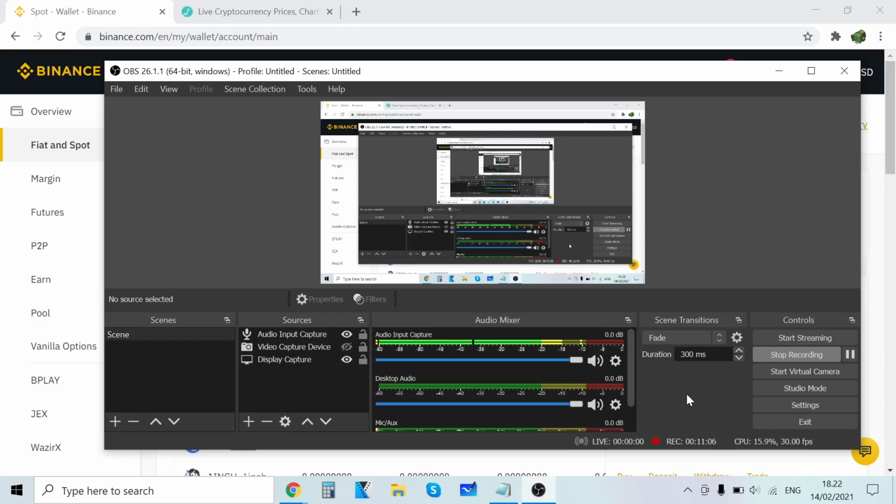Now you know exactly how to buy and sell cryptocurrencies, any cryptocurrency, on Binance.